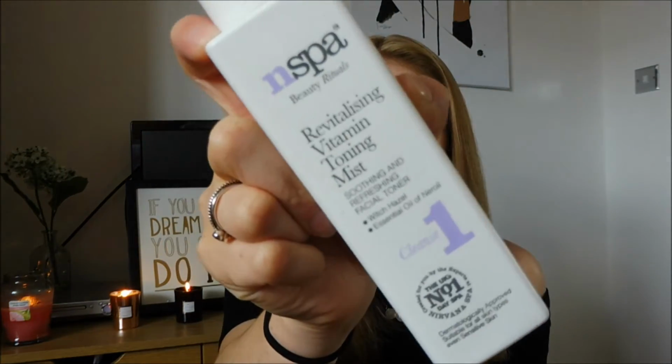I'm trying to hold this so you guys can see it. This is what it looks like. I actually got this in a Christmas raffle, I think maybe a year and a half ago. I've still got quite a lot left of this. You can either spritz this on your face from about 30 centimetres away, or you can apply it onto a cotton pad and then just sweep over the face.